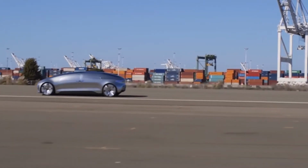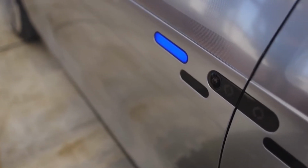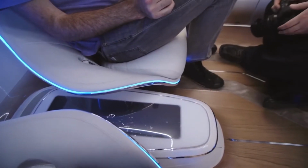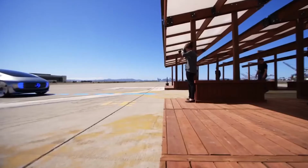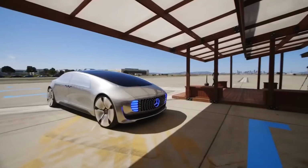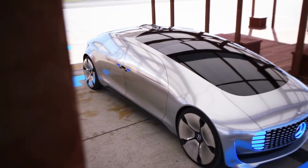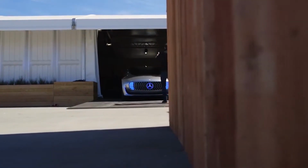If required, the driver can deploy the seat in the traditional position, face forward, and pull out the steering wheel from the dashboard. The output power of the traction battery is 80 kilowatts, of the fuel cell unit 120 kilowatts. In total, this is 200 kilowatts or 272 horsepower, which exactly covers the peak output of the engines.